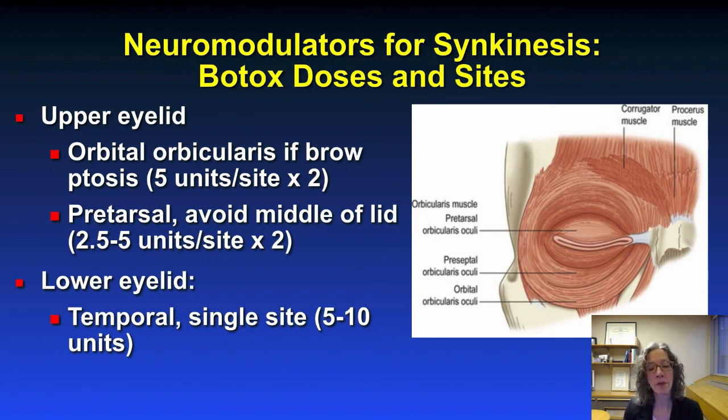In the upper eyelid, you can paralyze the orbital orbicularis if the patient has brow ptosis. That allows the brow to go into a more elevated position. Typically, I'm using it in the pretarsal location, avoiding the middle of the lid, and I use about 1 to 2.5 units medially and 1 to 2.5 units temporally in that pretarsal space as a starting dose. And then the lower lid, I'm giving a temporal single site injection, usually 5 units to start in these patients. So very, very low doses of no more than 10 to 12 units in the periocular region.